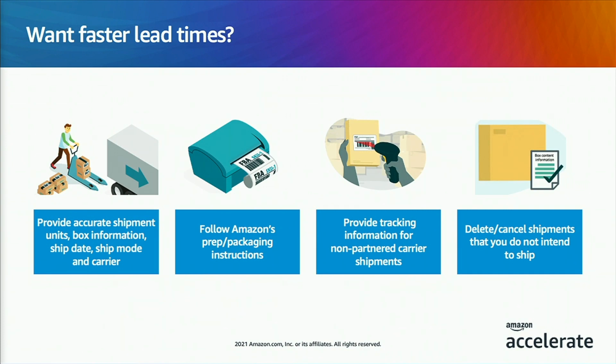Therefore, we need your help to get accurate information on the inventory that you're shipping to Amazon. Here are some best practices. Always ensure that you provide the accurate shipment units for all products, accurate box-level information, ship date, ship modes, and carriers. Second, ensure that you're following Amazon's prep and packaging instructions. Third, provide tracking information for your non-partnered carrier shipments. This allows Amazon to determine when your inventory is on the way to our warehouses.